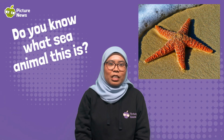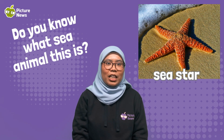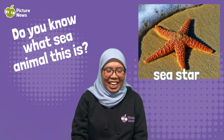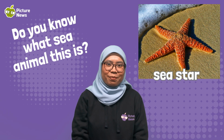Did you know what sea animal this is? If you said starfish, you are actually half right. Starfish aren't actually fish at all. Scientists call them sea stars because they don't have gills, scales, or fins like fish do. They move using tiny tube feet, a bit like crawling on tiptoes.